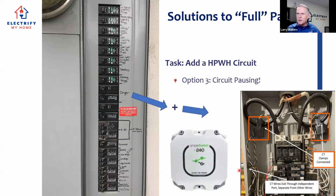Or the circuit pauser. Now, we were going to do one last week, and it was the most unique one that we've done. And then we figured out this wasn't going to fit, so we had to upgrade. But we were going to take a sub panel because there's not enough room in the panel, run our car charger and our dryer off of a 60 amp breaker off of the main panel, and put a circuit pauser on that whole sub panel. So basically, if the house got up high, it just wouldn't let the dryer or the car charger work. And that allowed us to move a lot of load off the main panel. So everything fit into that load calculation.